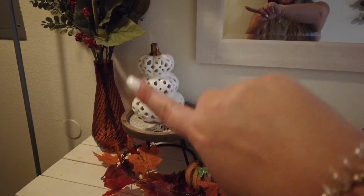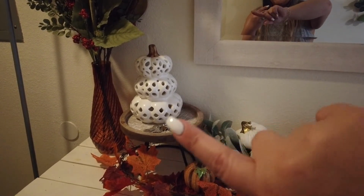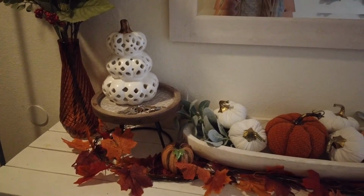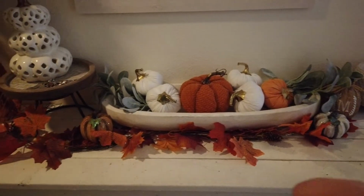This guy is from Joann's. I have two of these in the smaller size, and then a very big one that is from Big Lots. And I just grabbed this riser that I had from around the house, and then a nice leafy garland from, I want to say, Big Lots.